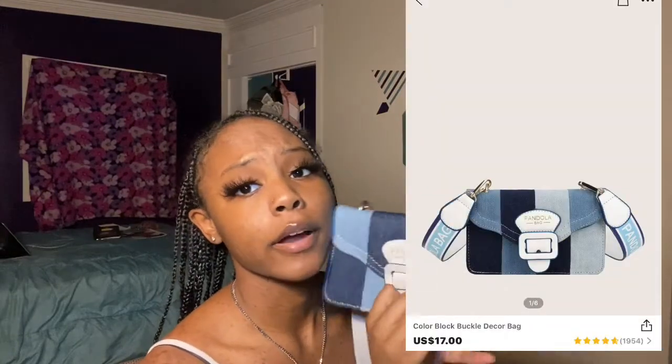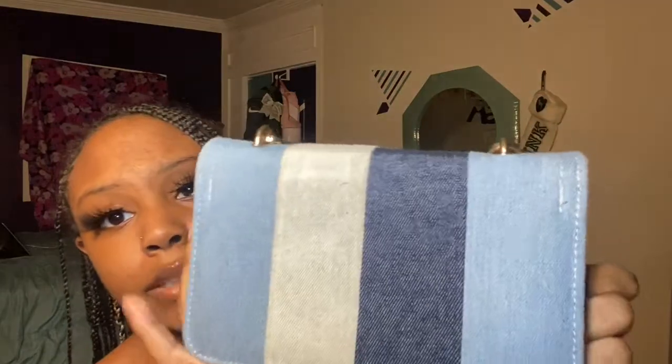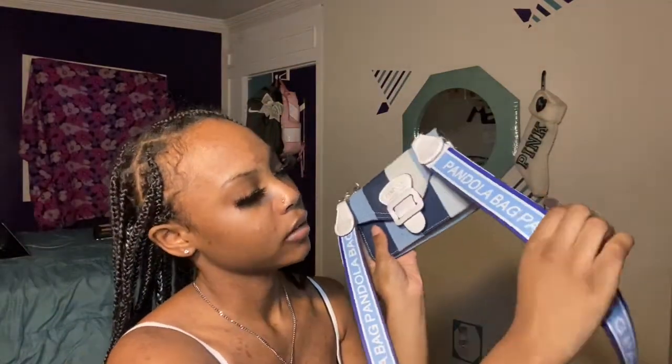As you know, everybody got this little purse, but I've had it since I got that white long sleeve that I showed y'all. I got it like 5 or 6 months ago. I got it in January, and it's July now. It gets real dirty for this jean material, and it's cute, and it says Pandaloa something. I don't know how to pronounce it.